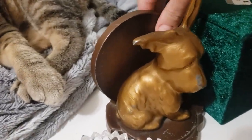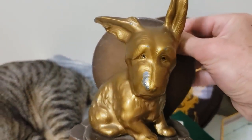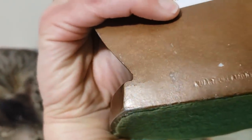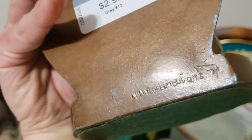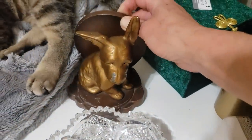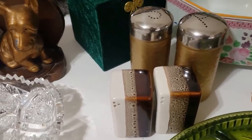I love this gorgeous little single bookend. It's a little terrier. His ears and the expression on his face, absolutely priceless. But really detailed eyes. He's actually signed on the back here. It says New Art, New York. I think he's really quite old. I paid $2.99 for him. And I'm going to ask $25.